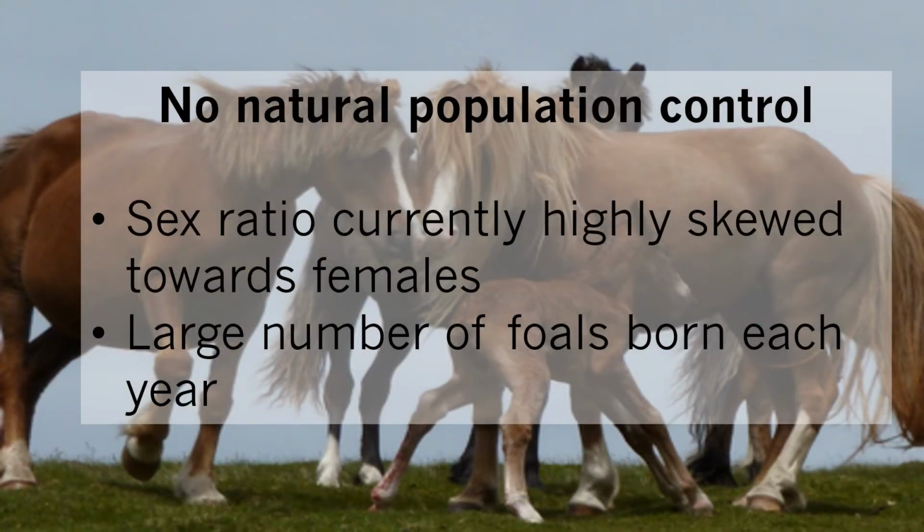The main issue this population is facing is that there's no natural population control. There are no natural predators for these ponies, and the sex ratio is currently highly skewed towards females due to mainly males being removed from the population. Since each female produces approximately 2 foals every 3 years, this would cause a great increase in the population if youngsters were not removed from it. But there's a problem as to where to take these foals to each year. In the past, they would have been sold as children's riding ponies, but the market for this is a lot lower than it used to be.